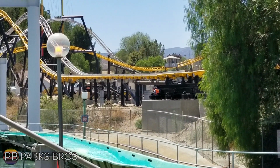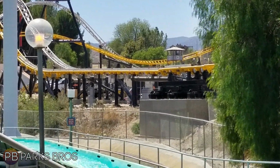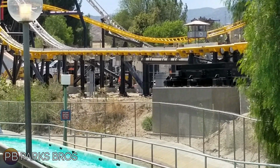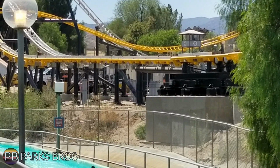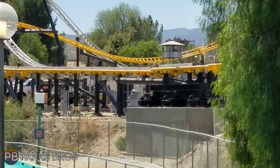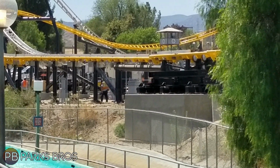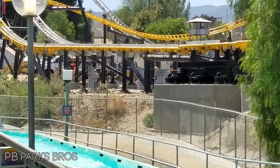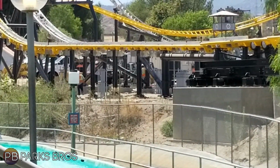You can see them working in the background there, and I cannot wait to see this thing running and let alone get on it. It is looking fantastic, at least from this angle, and hopefully pretty soon here we'll see an actual vertical building just to the right of everything with the track right there. So hopefully that will be the case very soon here, but everything is looking fantastic so far. I'm super excited for it. And I really can't wait to see even more progress on this thing.